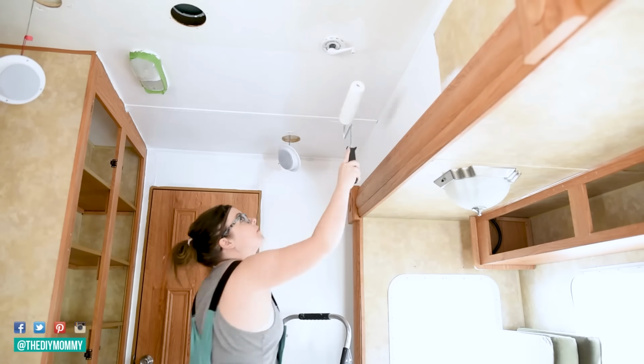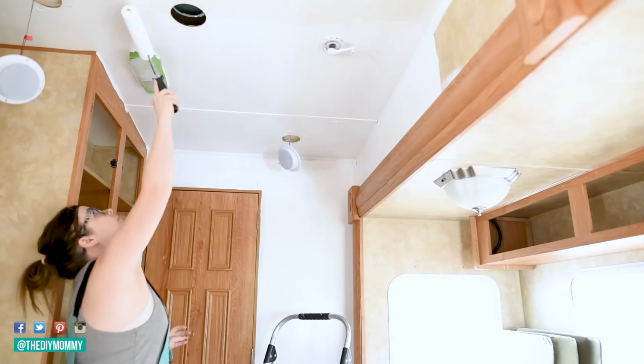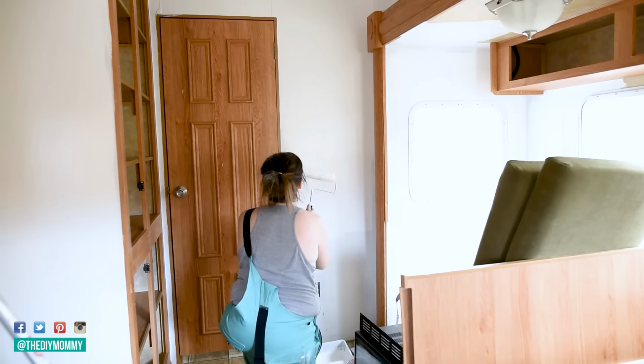The color that I used throughout the entire RV for the ceiling and the walls is called Whisper White. One of my absolute favorite whites. This one is by Behr. I feel like it's a nice, almost true white with a little bit of warmth in it, which I think is perfect for the camper.